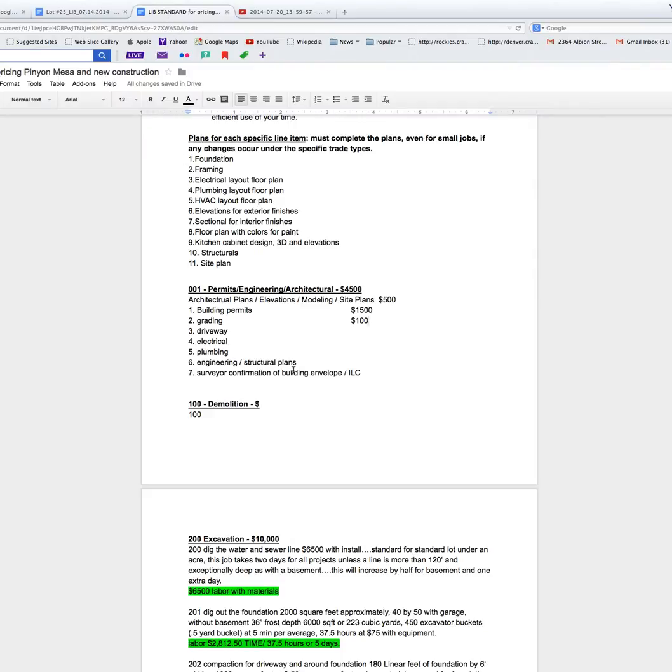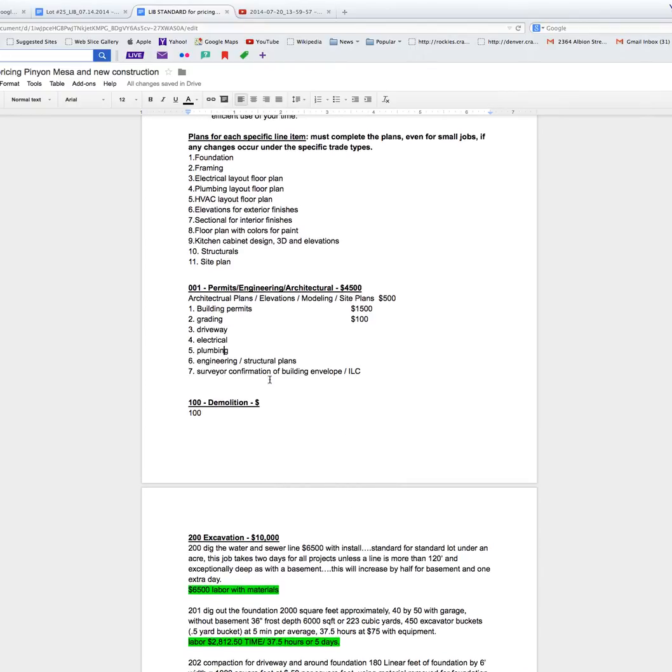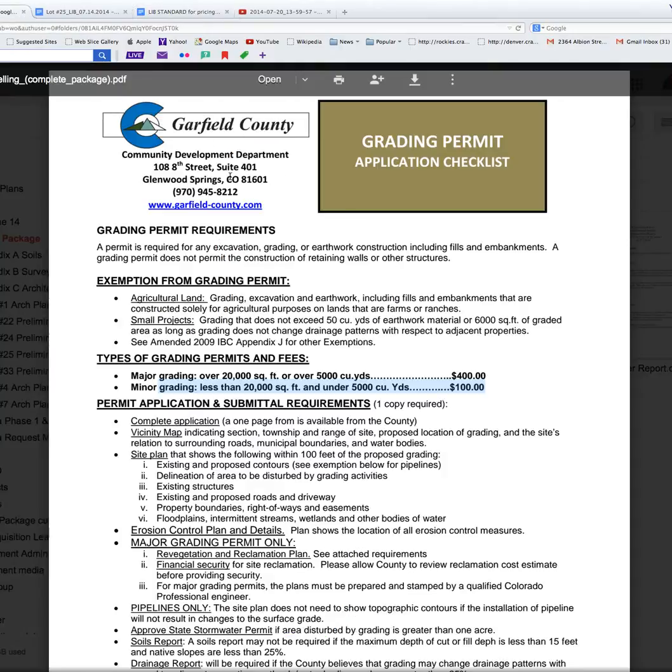So let's go back to where we were. It's grading. It's less than 20,000 square feet because we're literally grading just around the property, which is 180 feet. Well, you see it down here. We're grading 180 feet by basically 6 to 8 feet out, 6 to 10 feet. So maybe, just maybe, it's 2,500 square feet. Then driveway. The driveway permit's usually between 50 and 100. Same thing, it'll be on that information that you get from Garfield County.